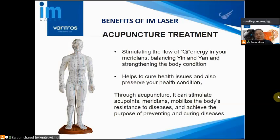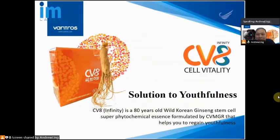Now, IM laser itself is already a wonderful product. In our company, we have another wonderful product which we call CV8. CV stands for cell vitality. What exactly is CV8? CV8 is an 80-year-old wild Korean ginseng stem cell super phytochemical essence formulated by CVMGR. The main purpose of this is to provide you with all the nutrients, all the ginsenosides from the ginseng itself, to help you regain your youthfulness and also improve your health condition as well.